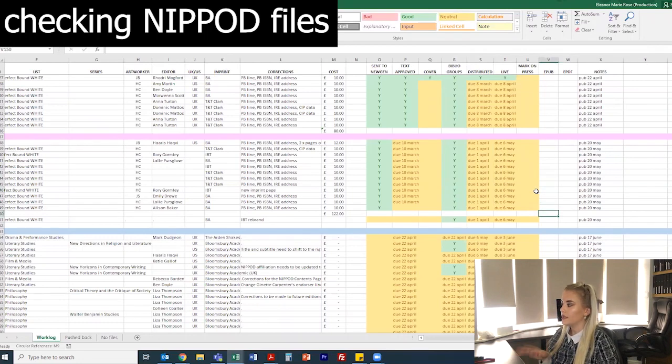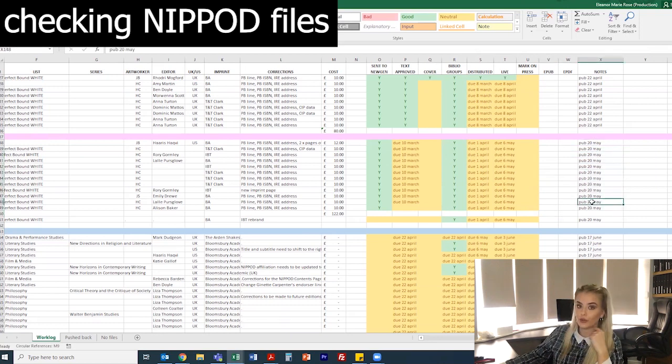Then I really like to stick to key dates, and we do have a key date schedule that gets sent round to us to basically say these are the key dates that you need to stick to in order for this book to make publication. So NIPPODs, although they are print on demand, they are technically new publications because they're new in paperback, and so they have a pub date. So these ones that I'm working on now, they publish on the 20th of May, that's their publication date.